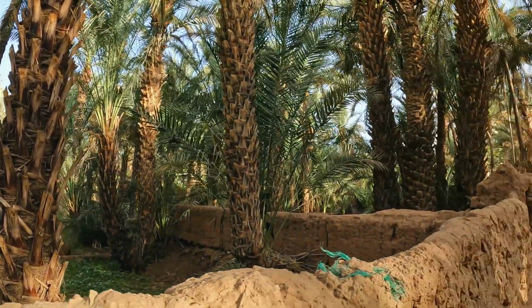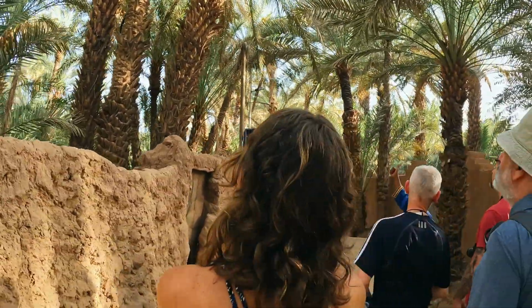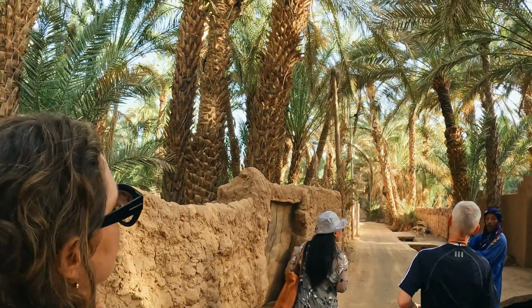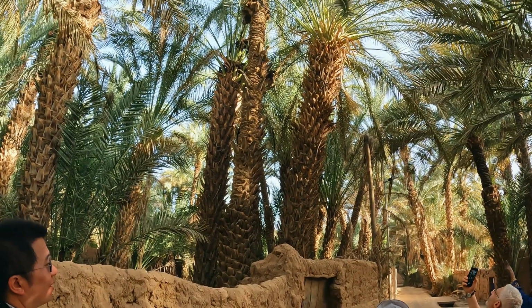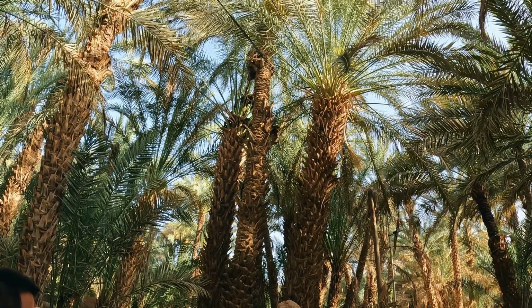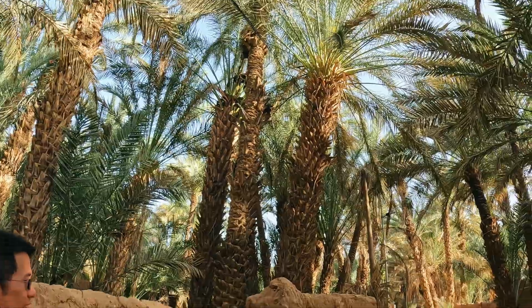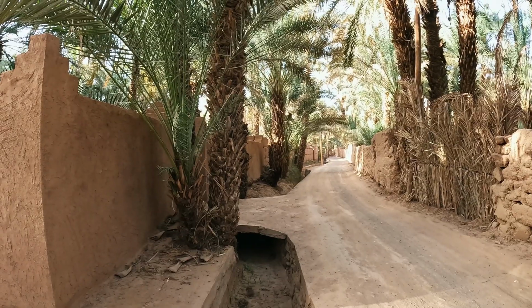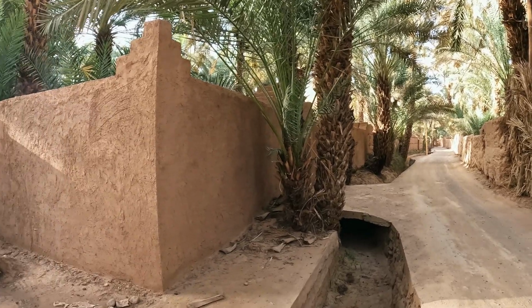This bag, very expensive. 120 dirham for 1 kilo. Big one like this. This tree? This tree, yeah. His name is Majhoul. Majhoul is the best date in Morocco. Big one. Majhoul. Our guide is showing the flowers on the palm trees that eventually turn to dates.